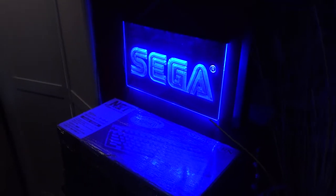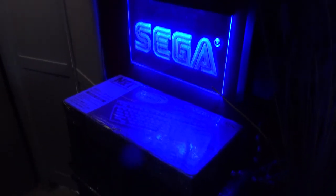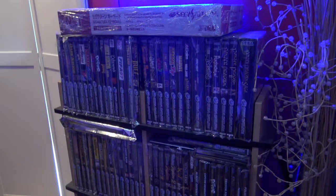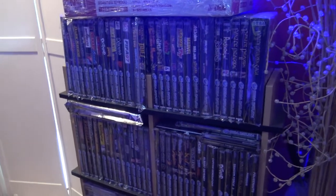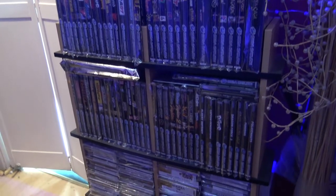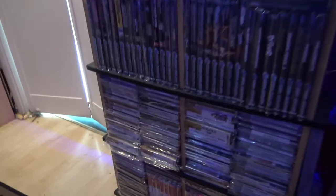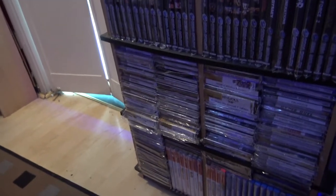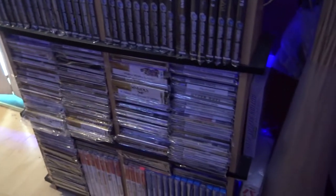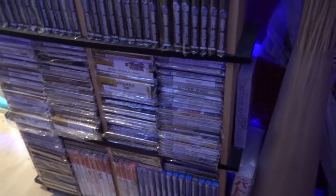Right, there's a little bit of a glare, unfortunately, but here in the hall is where I've got my Sega Saturn games. Got a bit of a Sega neon light there. I don't know if you can make it out with the camera adjusting. My top two shelves are PAL games. To the left are the Japanese imports, and also some of my Japanese reproductions.